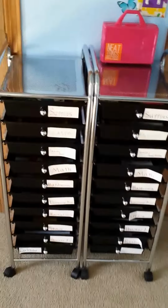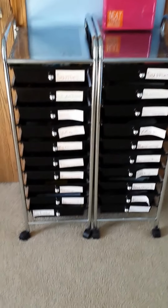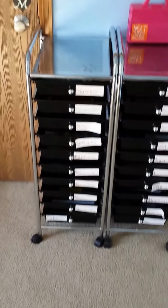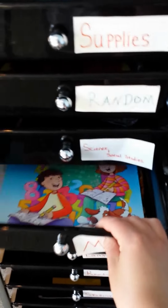And here's our work boxes. We've had these for 2 years, I think. Maybe 3, but I think 2 years. We love them. The only thing I don't love, they aren't super sturdy. I do find that putting too heavy of books in here, the drawers will come off the track, but overall I really like it. These were just little note cards I stuck on so they'd know which drawer was which.